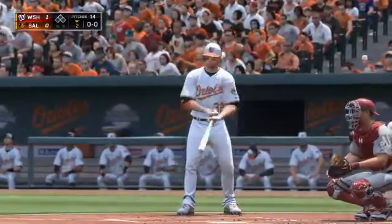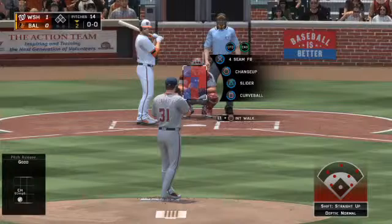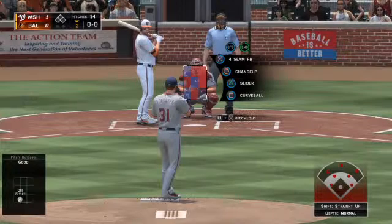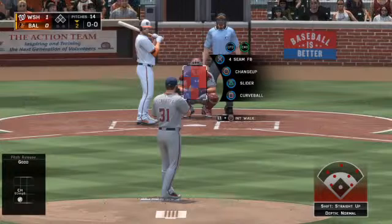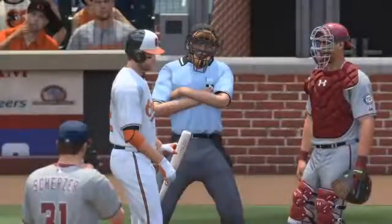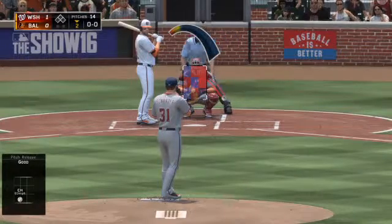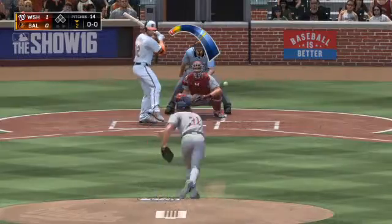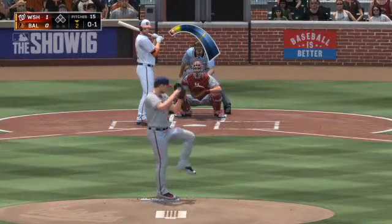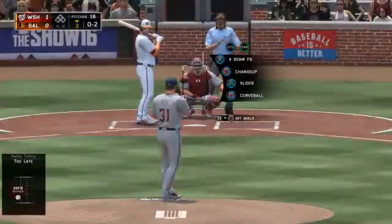Matt Wieters. First pitch on its way. Now a swing and a miss. Took something off that one, and it's strike one. Gets the fastball by him here, and he's in control, 0-2. Well, a couple of good swings back to back, but nothing at all to show for it.